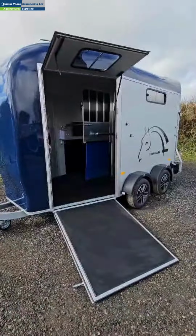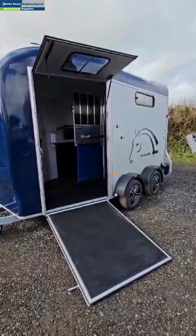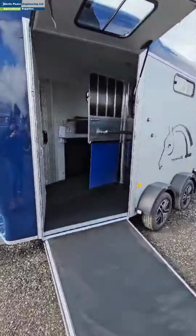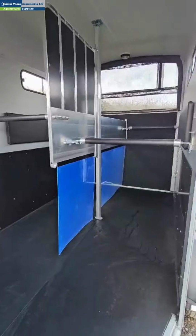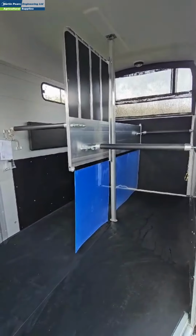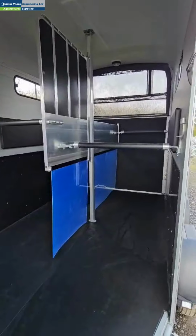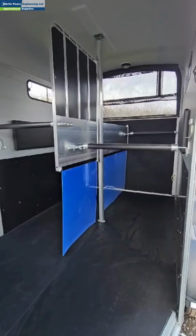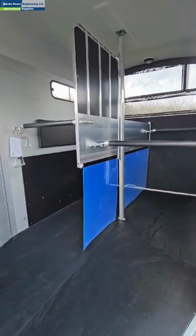As you can see, the top window opens up as a flap to give good exit space. And inside there's plenty of room for two big horses, up to about 17-2, maybe up to 18 hands, depending how long they are. And you've got lots of settings on the breast and breech bar to make shorter, longer, taller spacings.